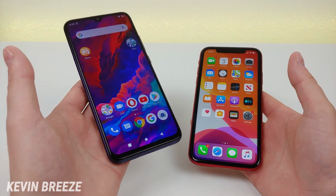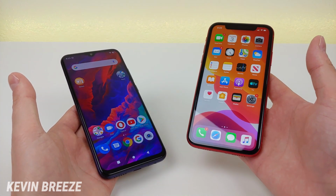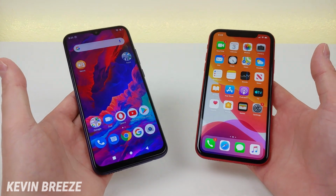Which is better, the BLU G9 Pro or the iPhone 11? Well, in this video, we're going to find out.